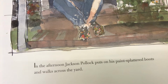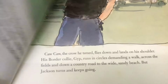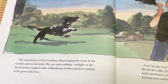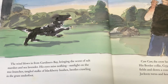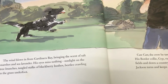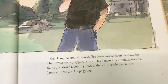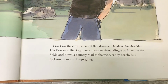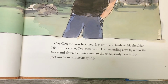In the afternoon, Jackson Pollock puts on his paint-splattered boots and walks across the yard. The wind blows in from Gardiner's Bay, bringing the scent of salt marshes and sea lavender. His eyes miss nothing: sunlight on the tree branches, tangled stalks of blackberry bushes, beetles crawling in the grass underfoot. Caw-Caw, the crow he tamed, flies down and lands on his shoulder. His border collie Jip runs in circles, demanding a walk across the fields and down a country road to the wide, sandy beach. But Jackson turns and keeps going.